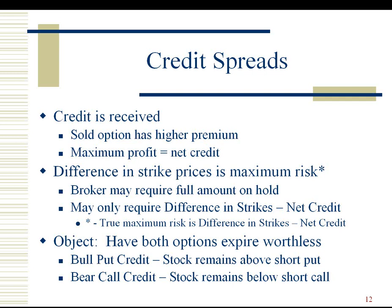So if I'm looking at, let's say, an ETF that's trading at 100, and I did a bull put credit spread, which was the first part of the last slide that we showed in the first position. If I sold a 90 strike put and bought an 85 strike put to enter into that spread, my maximum risk, the margin on that side, would be 5 points. And then the object is, at expiration, for all of the options to expire worthless, and then we keep the initial net credit that we brought in.